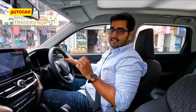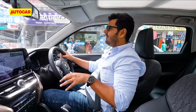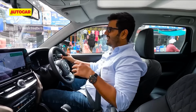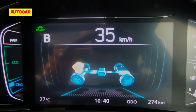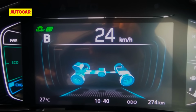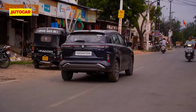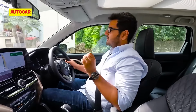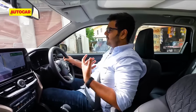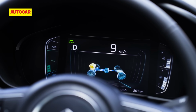Maruti says 50 to 60% of your driving in town will be in EV mode only, and I have experienced that, or got a taste of it, in this small journey through the chaos of Udaipur. I have been predominantly in EV mode, powered solely by the electric motor. When battery charge reduces below a certain level, or when you simply want more acceleration and press down harder on the accelerator pedal, the engine will spring back to life.